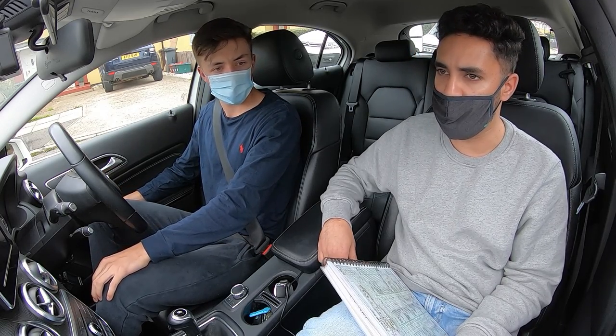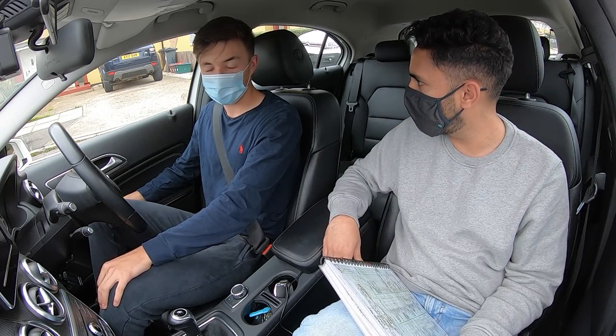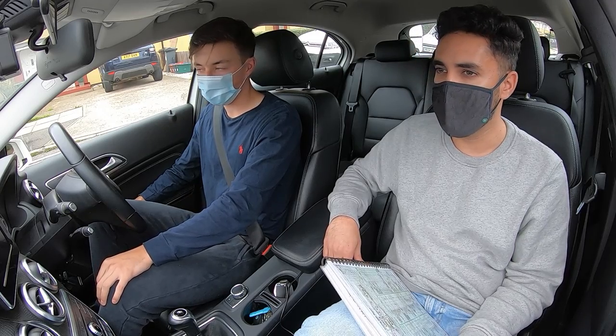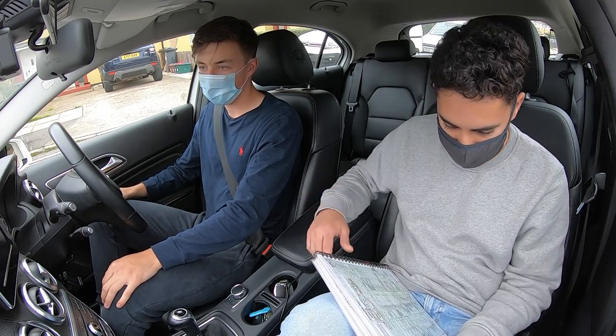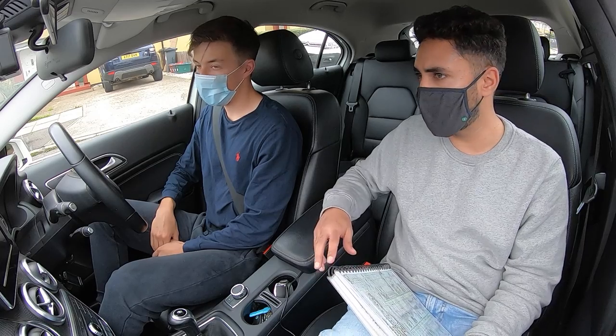He's definitely got a good drive. The last couple of mock tests he has failed. Have you had a pass yet? No, not yet. We're hoping this one's going to be a pass. If not, we'll just work on the mistakes and take it from there, and hopefully you pass your test. Like I said, you have got a good drive and I don't see why you shouldn't be passing. I'm going to explain how the test works and then we'll get started.